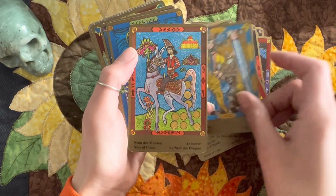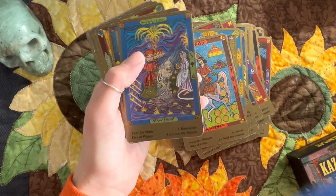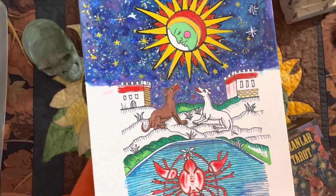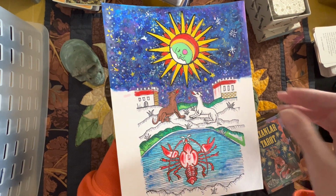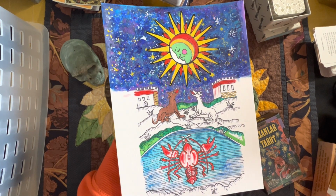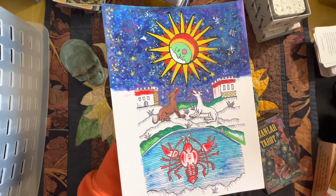Oopsies. I'm very inspired by this deck too. Oh yeah, I was going to tell you guys, I'm going to make a deck. Right now I'm trying to figure out what size I want to work with, so this is my first draft. I'm going to try it out on different little canvas panels, and I'm trying things out to see if I want to do acrylic or oil paintings. I have acrylics right now.